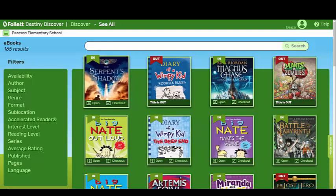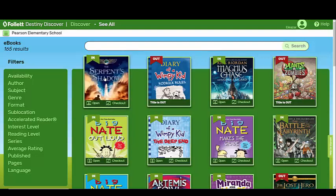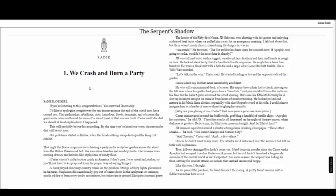So if you click on the book itself here, it'll give you some more information. It'll give you the author. It'll give you the AR points and the level so that you know that. But before you check it out, you can actually open it up and see what it looks like. By clicking here, you're not checking it out, you're only opening it up to see if it's something that you would want to check out. Go over some of the features that this Follett ebook has for you.